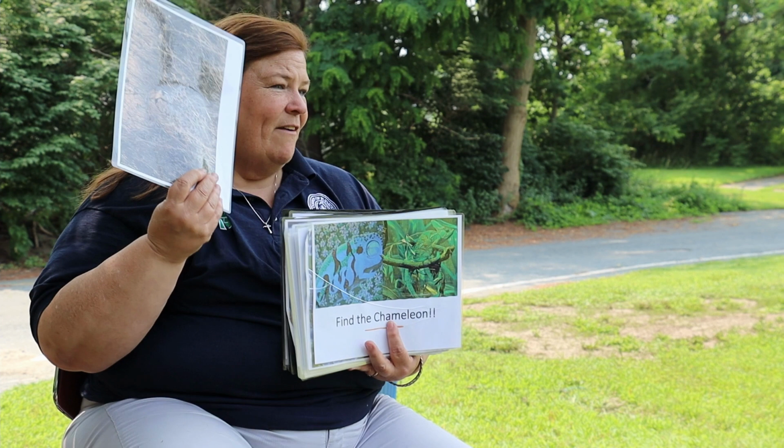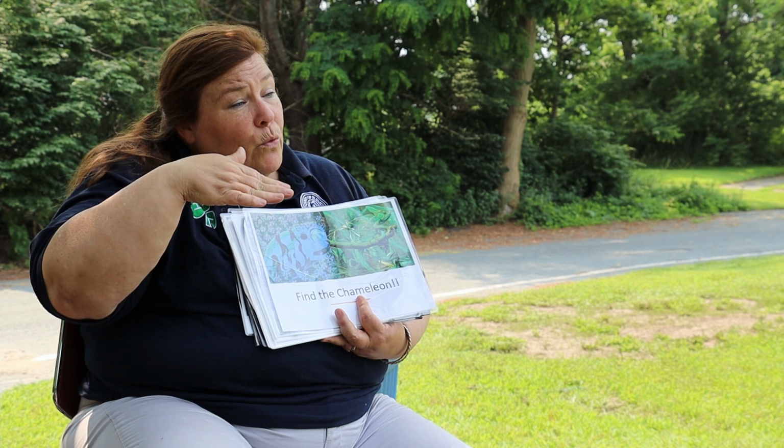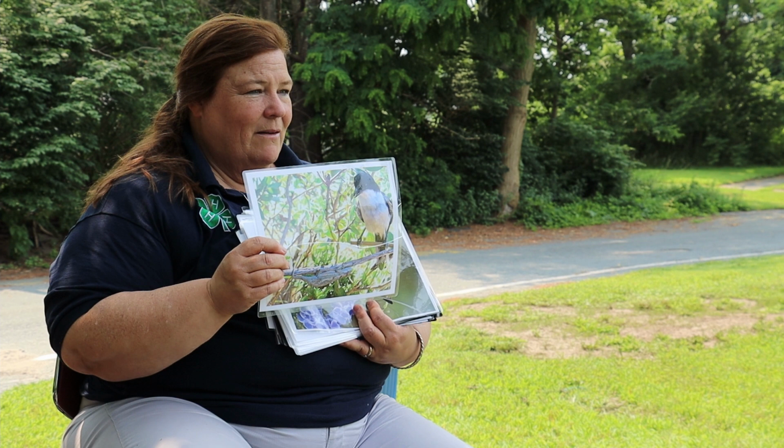All right, everybody knows this guy when it comes to camouflage. So these guys have a really cool adaptation. Their skin reflects different colors. They have plates under their skin that move according to their mood or the temperature, and they can reflect different colors. Let's see if we can find them in this one. Oh yeah, I can see him. Where is he? He's under the stick. Very good.